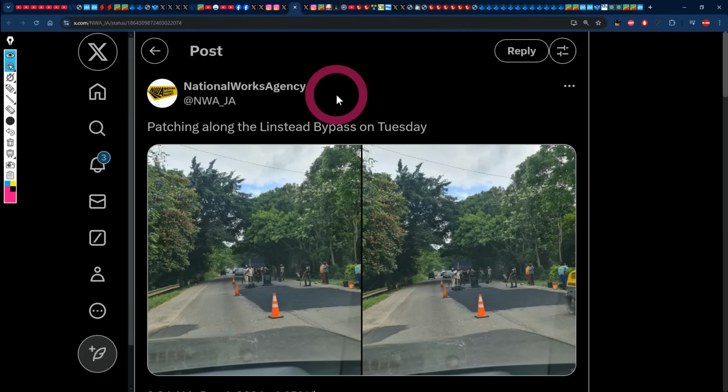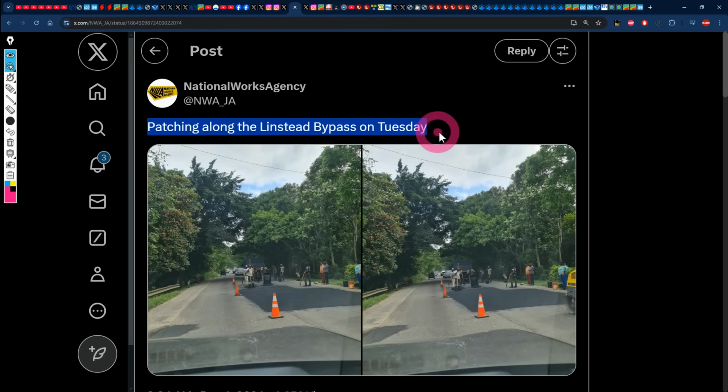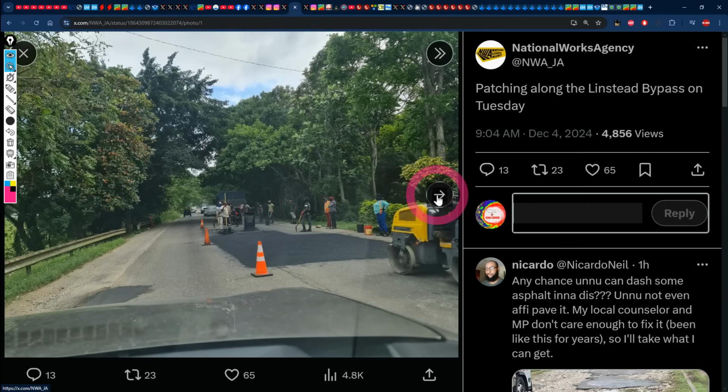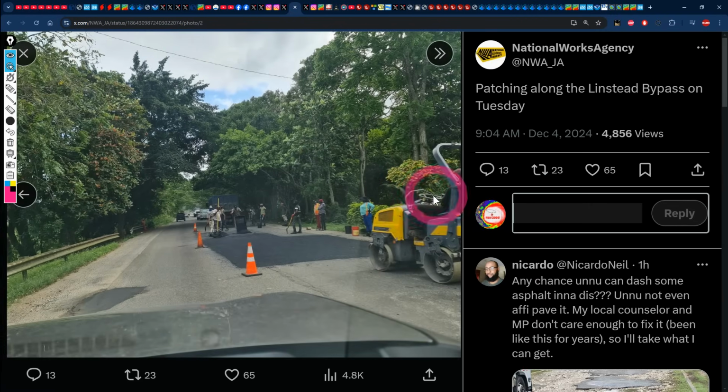We do have some good news here. It's nice to point out the good news sometimes. So we know that there has been a lot of rainfall and some brand new potholes have shown up. But it's nice to know that National Works Agency is doing some amount of patching on the roads. They've stated that patching along Linstead Bypass on Tuesday, and they've highlighted some pictures right here showing the patching work that was done.